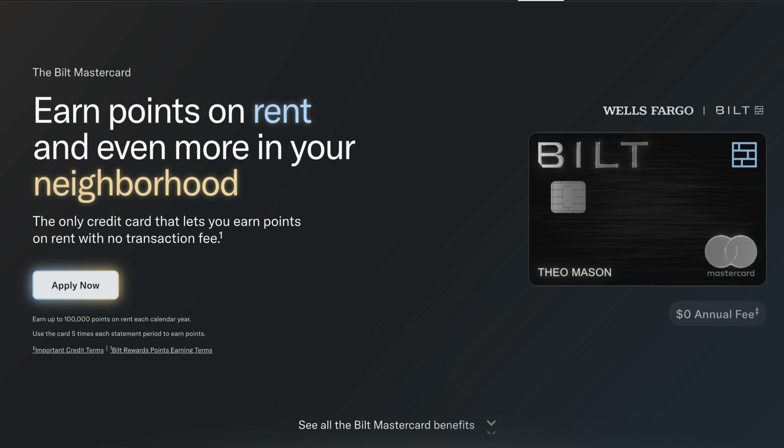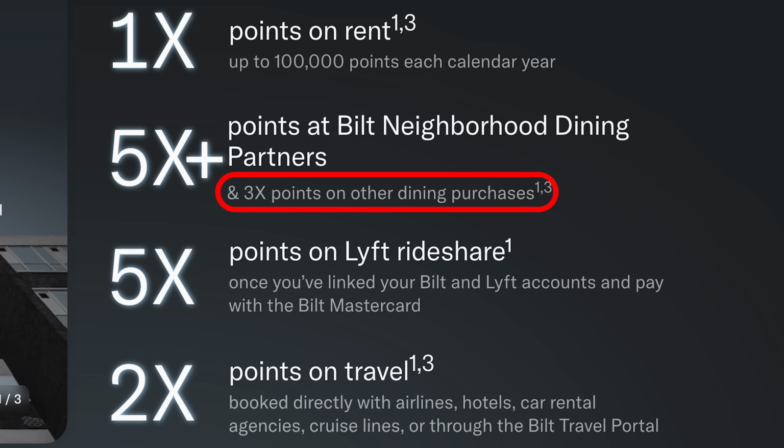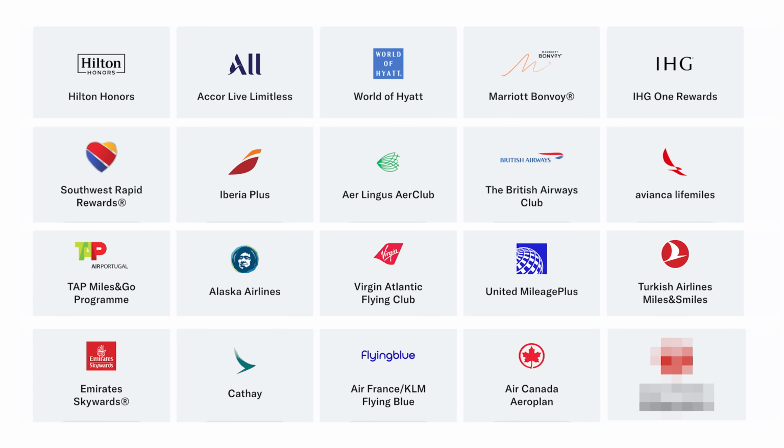Alternatively, Bilt has their own credit card that lets you earn 1 point per dollar on rent with no fee. So you can be a member of Bilt without having the Bilt credit card, or you can have the credit card and use the Bilt system to pay rent, or use the dining program too. The credit card also has some other bonus categories, including 3 points per dollar on dining, which is pretty competitive, and the Bilt system as a whole has a load of really useful transfer partners that can deliver some great value. And speaking of transfer partners, in this video I want to talk about their newest transfer partner that has just been added.